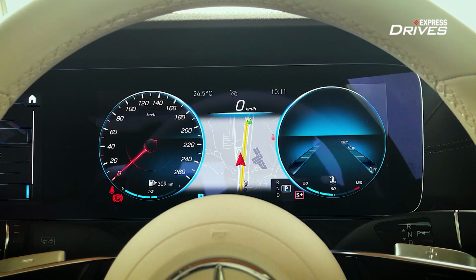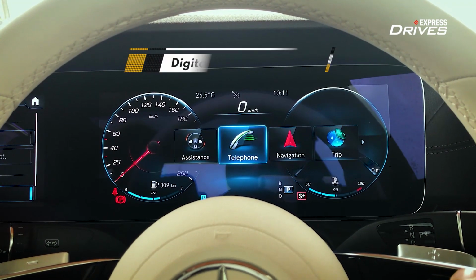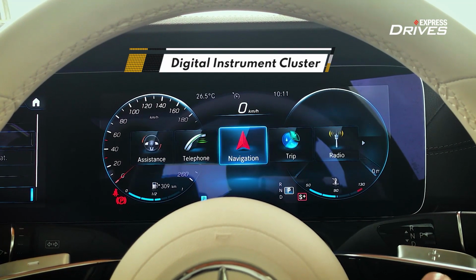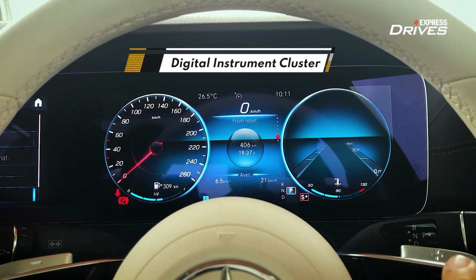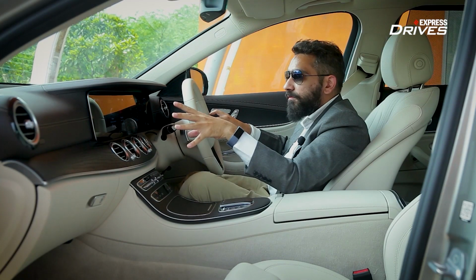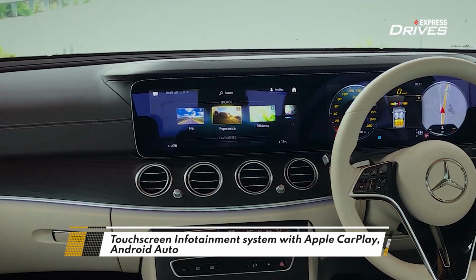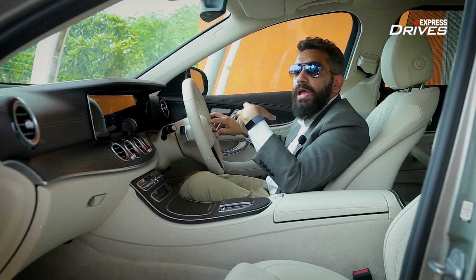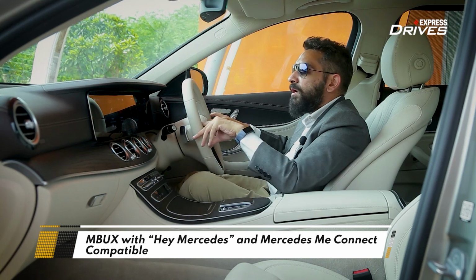Additionally, the old analog dials have been replaced with this seamless glass panel that stretches across the dash. Now you get a complete digital instrument cluster in front of you, which is extremely customizable and gives you so much information, maybe more than you ever need. On the left side of the driver, you get the touchscreen infotainment system. And like we mentioned before, this comes with the new MBUX system, the Mercedes-Benz User Experience.